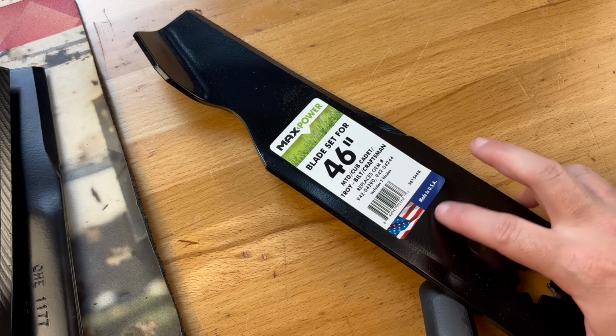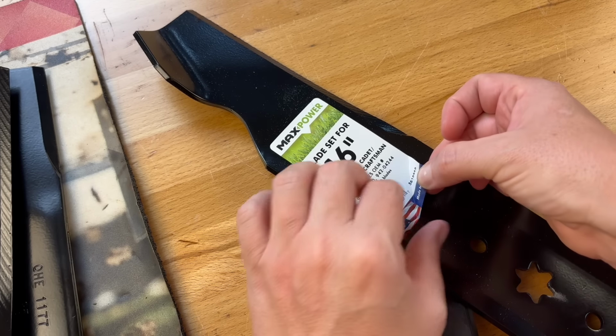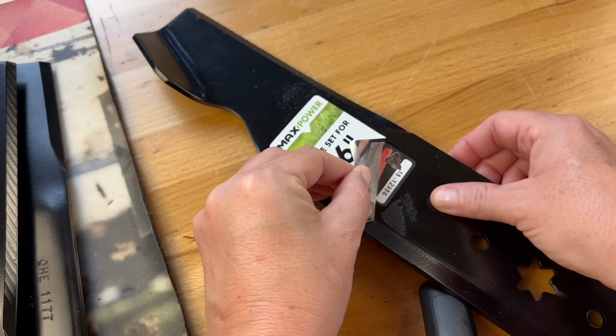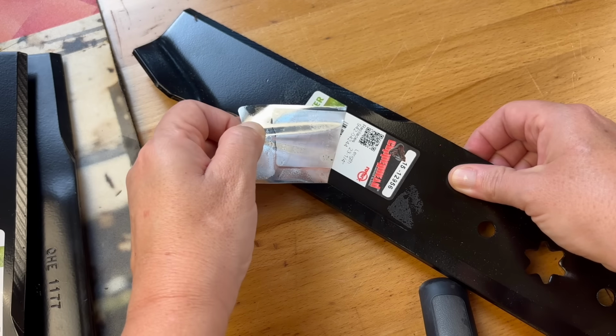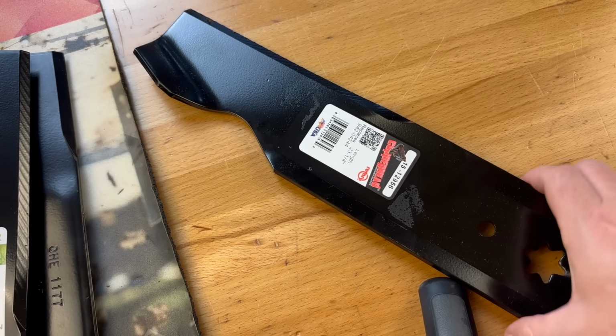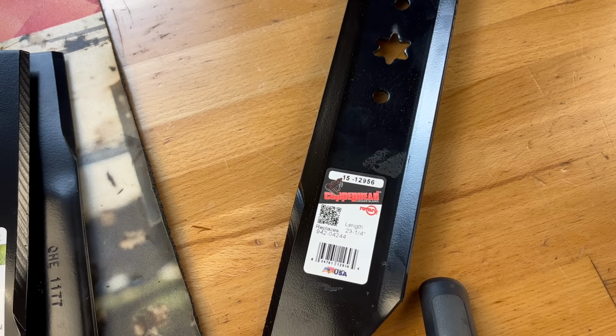But now what are you saying? Well, Bree, what does Max Power have to do with Rotary? Well, let me show you. Now, here's the secret that I'm probably not supposed to be telling you. Max Power, made in the USA, replaces these OEM part numbers right here. If you pull up their tag, what is that? Houston? What is that? Guys, I believe that is a Rotary blade.